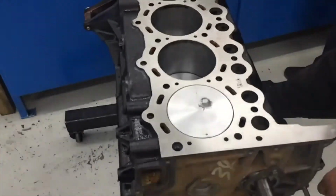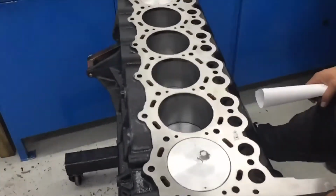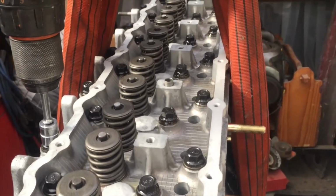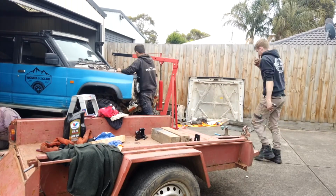Got the motor rebuilt through Dandy Engines, which was a previous video. They did a nice polish and port on the heads and cleaned it back up to what it should have been when it originally came out of the factory. We got all the parts from them and some other people who helped us out, and we built the motor in-house at home. I put it all together and put the motor in over a weekend. Thank you very much to Callum for helping me put the motor in.